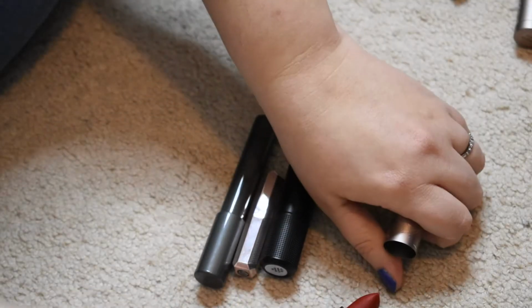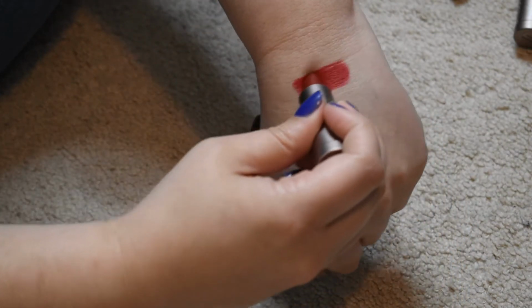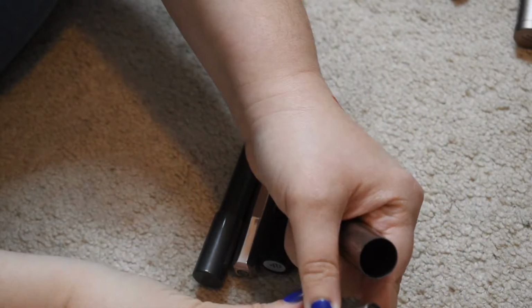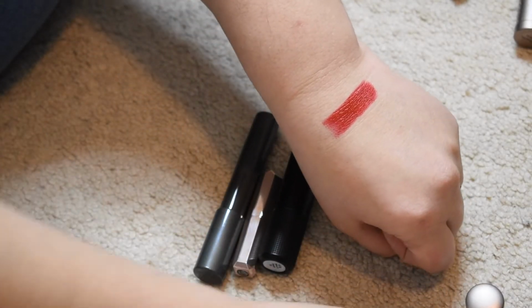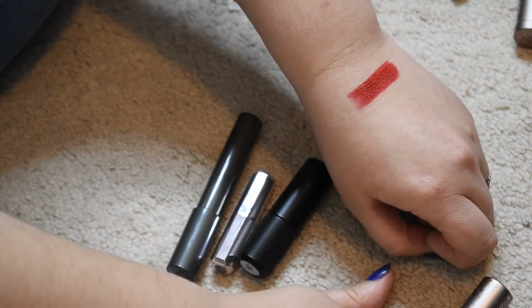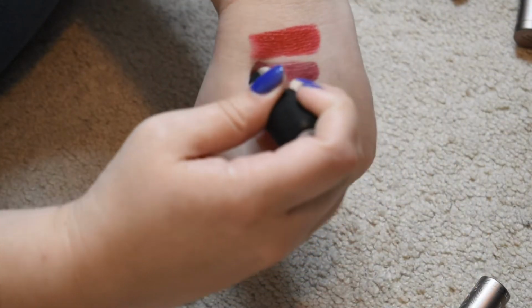So let's start off with this one from 100% Pure. This is in the shade Noble. This is like a really true red, as you can see. I don't have many in my collection. Actually, this might be the only true red that I have. It's gorgeous, as you can tell. I love this formula. It's probably my favorite formula here. It's so good. And this is one of their matte ones. It's amazing. Next we have Wine and Dandy from Red Apple Lipstick.